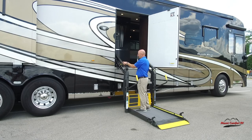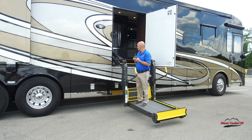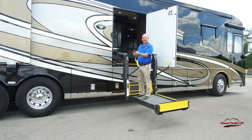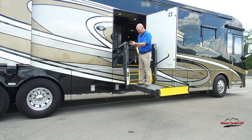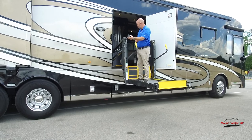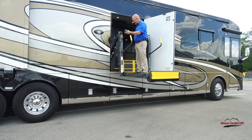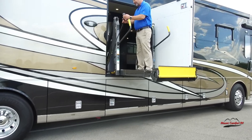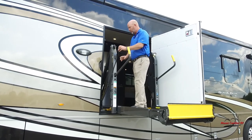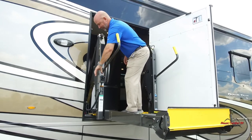For me, I'll take this route. Nice and smooth. Then this yellow gate's going to lay down as we get close here. Look at that. And then it would be an easy roll, or in my case, walk in. Let's hang this up right there. All right, come on inside.